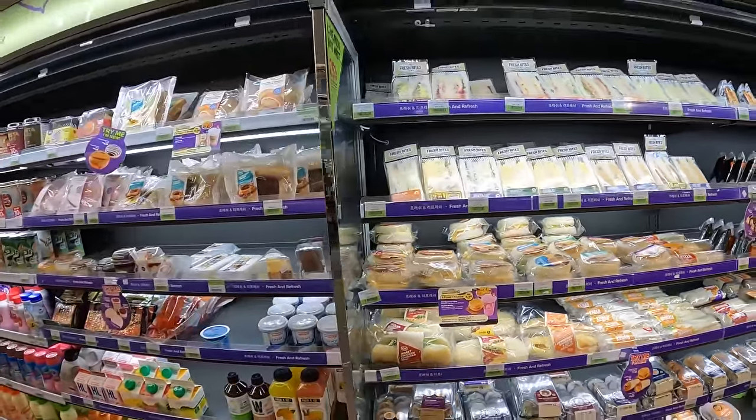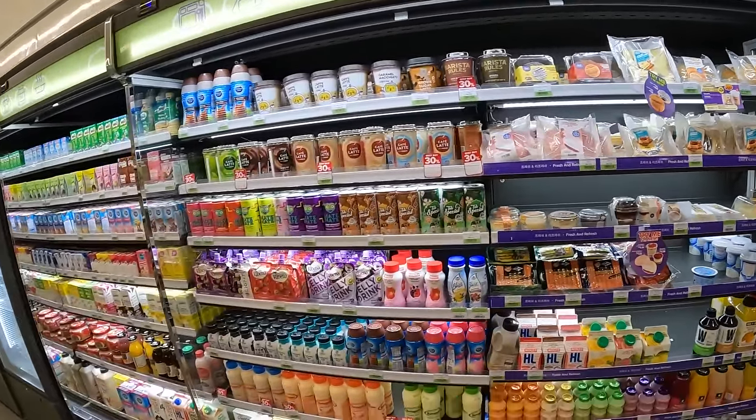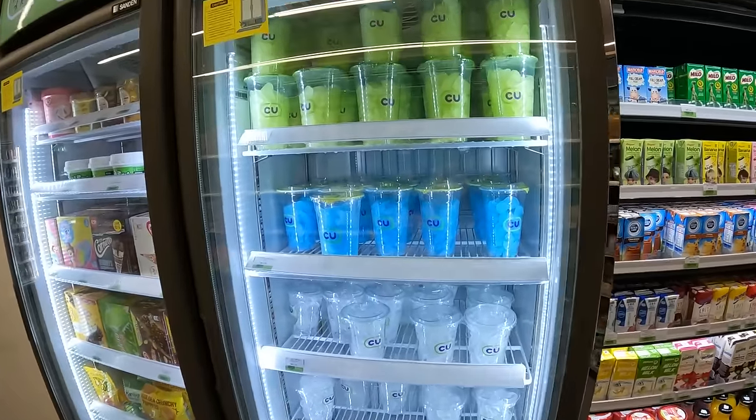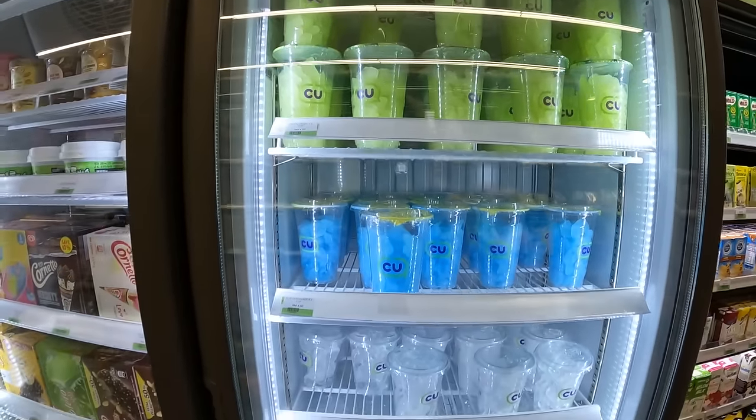Proper meal you can buy it. I think they can heat it up. Yeah, oh cool, what is that? Some ice, some colorful ice. Okay, we will get the drink and then we will go to another area. I forgot the name, another area.